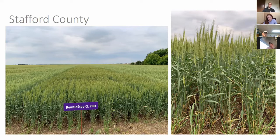But as far as the variety goes, Doublestop here has a pretty wide adaptation, very good yield record in South Central Kansas, excellent acid soil tolerance, probably one of the best acid soil tolerances around, good coleoptile length as well. So just an overall very good variety there, with the caveat that it is a medium-late maturity. Whenever we're talking about these medium-late maturities, they can get caught on the heat every now and then. Pretty good quality as well.